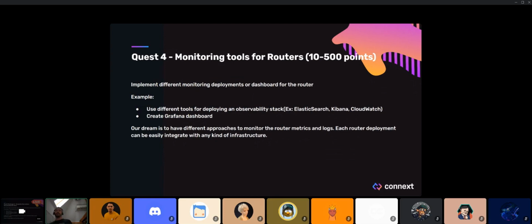Also, Quest 4 is monitoring tools for routers. We were thinking about implementing different monitoring deployments or dashboards for the router. As an example, we can use different tools for deploying an observability stack like Elasticsearch, Kibana, or CloudWatch, or create a Grafana dashboard. The idea is to have different approaches to monitor the router metrics and logs, so each router deployment can be easily integrated with any kind of infrastructure.